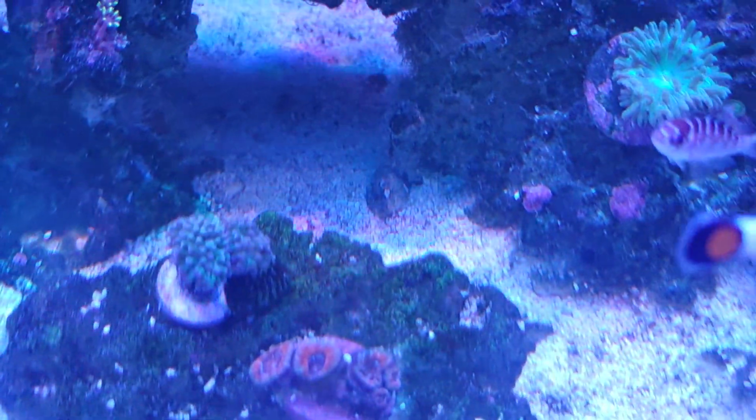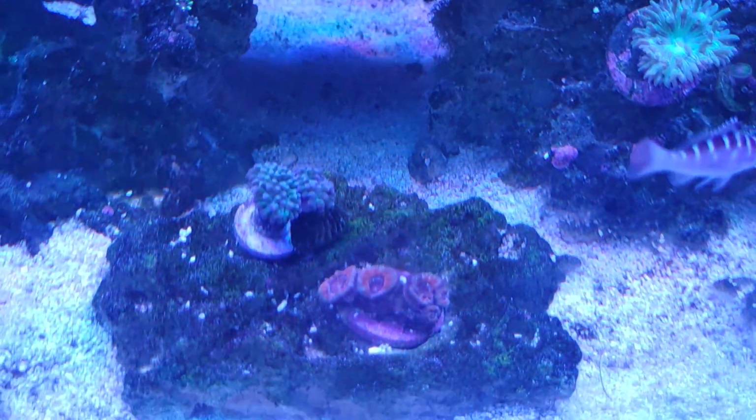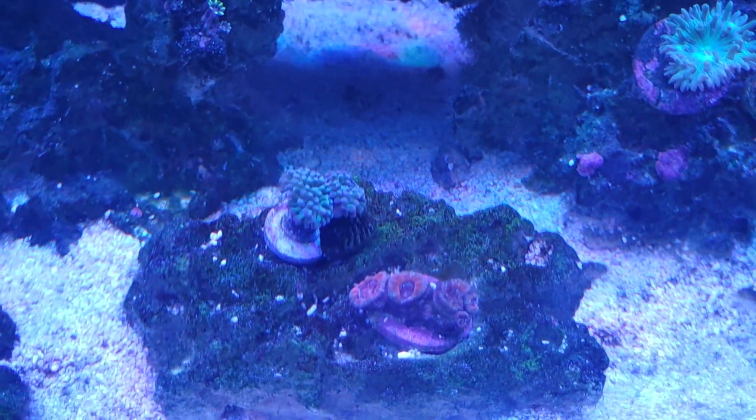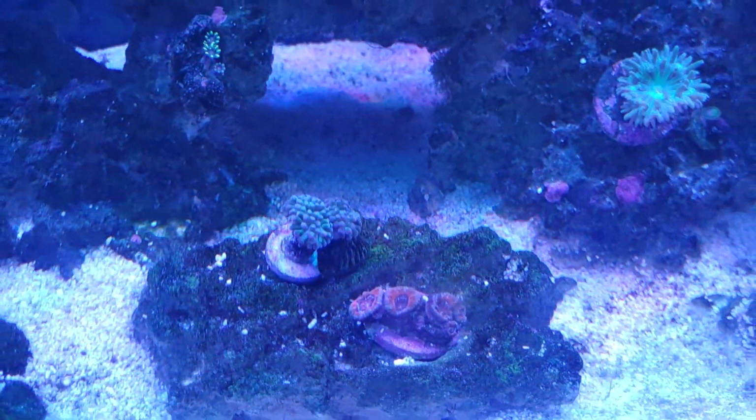Now, they don't look too happy right now. I was actually cleaning the glass in the aquarium, and it was right here by the rock that they're on. So I guess the water movement, they kind of closed up. So they're starting to open back up a little bit.